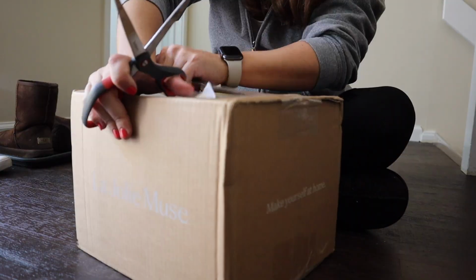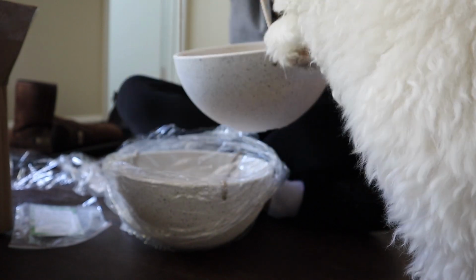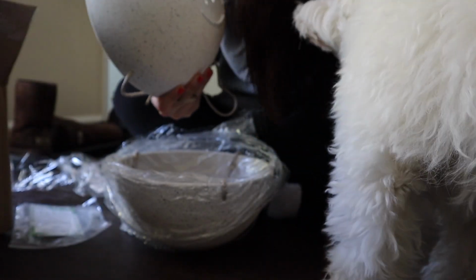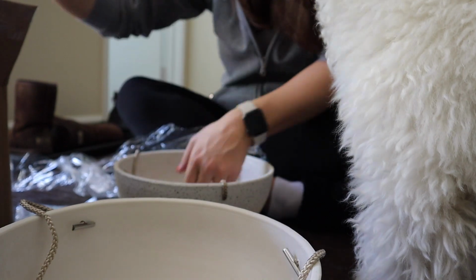All right, well, speak of the devil, something just arrived, a package, and I think I know what it is, so let's see. Okay, these are the hanging planters. Look how cute. Moosh, come here. It's so curious about everything. So I got two of these, so I guess I need to, for real, go plant shopping today.